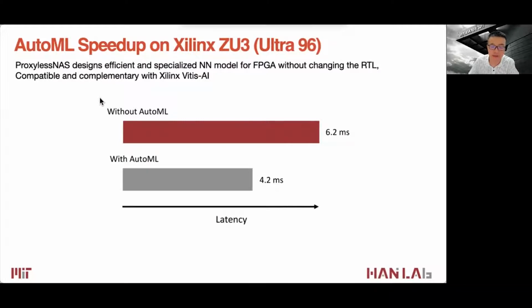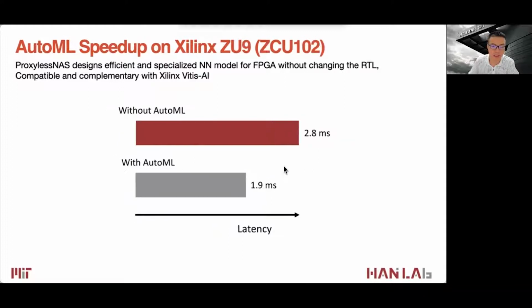For example, with the same ImageNet accuracy, without AutoML, the latency is about 6.2 milliseconds. But with the help of the AutoML technique, it runs in only 4.2 milliseconds. On another platform, a slightly larger FPGA, the ZCU102 with the ZU9 FPGA, without AutoML, the latency is 2.8 milliseconds. But with AutoML, ProxylessNAS can accelerate it to only 1.9 milliseconds.